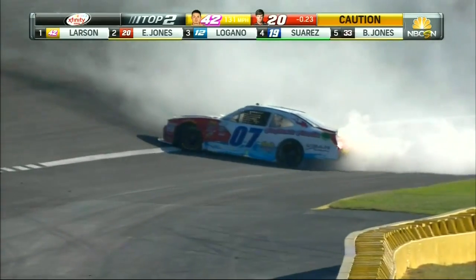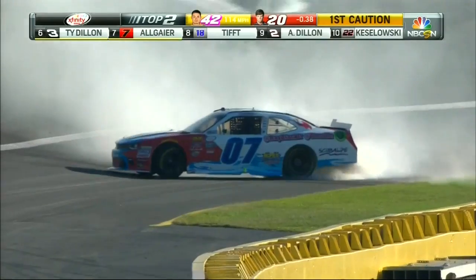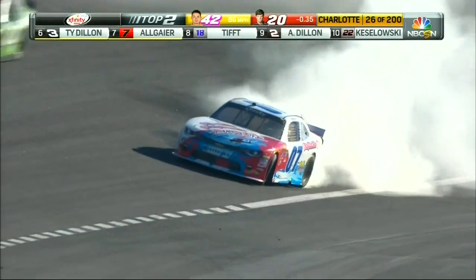Crank it up here and roll if you can. There's some cars that are in need of this caution as well. You have the 6 of Darrell Wallace has damage, but the 88 of Kevin Harvick is struggling back in the 13th position.